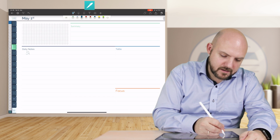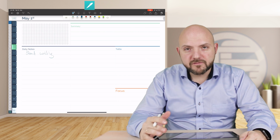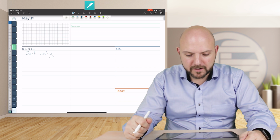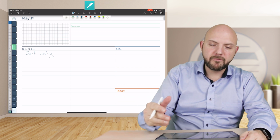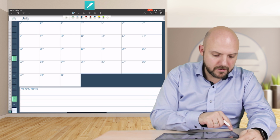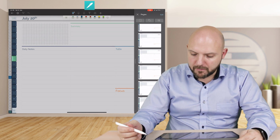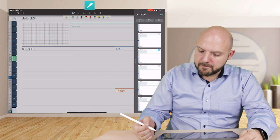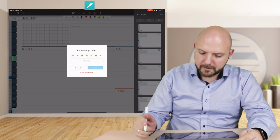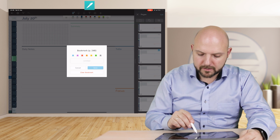Then you can just start writing. And the thing is, first of all, it's very important that the search function is there, because there's more than 400 pages here in this digital journal. And if you're looking for something, you can just search. However, I'm also able to bookmark it, but also press and hold the bookmark, and then I can choose different colors, like having important bookmarks.